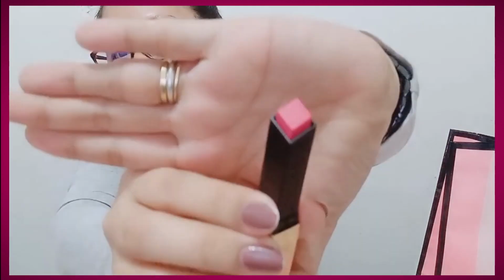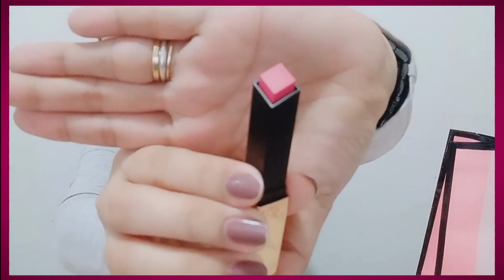Yay! Ayan, binuksan ko na siya. Ang ganda! It's color pink. Ayan, kita niyo ba? Ang ganda, no? It's so cute. Talagang babaeng-babae na si CJ nito. Babaeng-babae na si CJ Canoy. Ayan, ang ganda. Sobrang ganda.